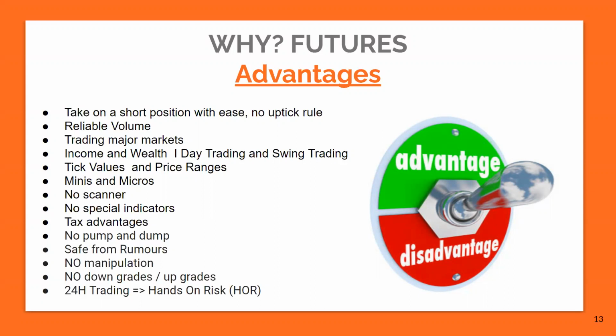You have different tick values and price ranges depending on your account size and definitely your comfort level. You have the Dow, which one point is equivalent to $5. You have the mini S&P where one point is $50. You have Nasdaq where one point is $20, and you have Russell where one point is $50. You also have micros available that we're going to circle back to. So you have minis and micros available.